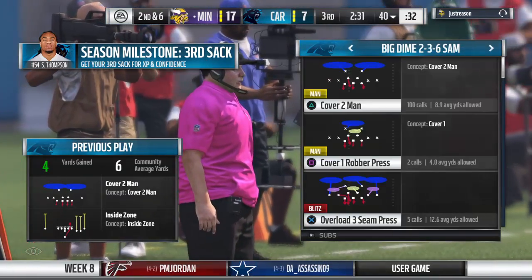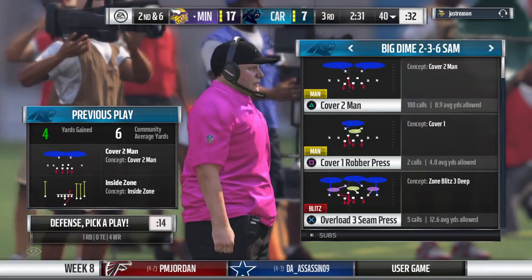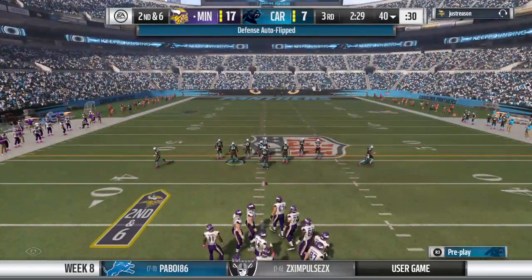Well, they certainly got dented with that first down run, so that'll get them back on their heels a little bit as a defense.